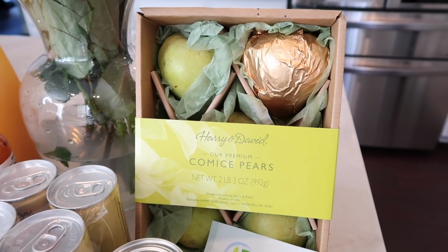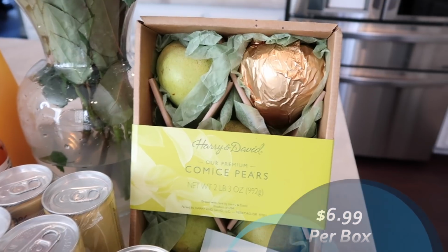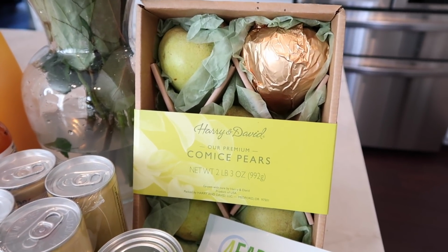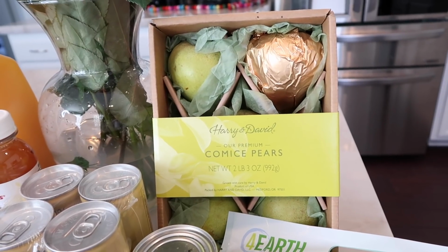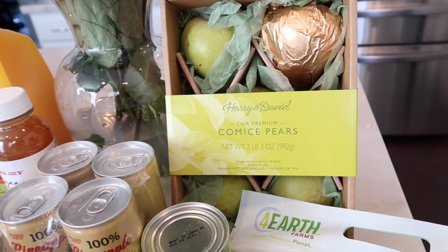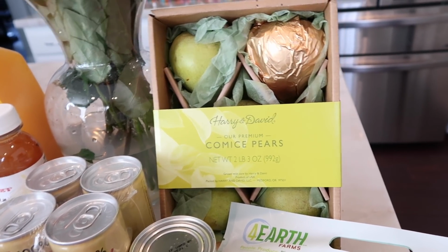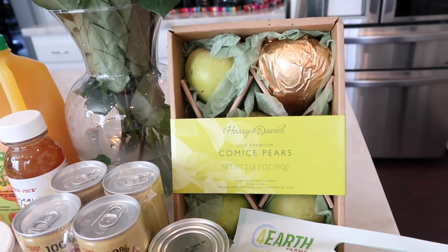Next up, we have the ever so famous Harry and David pears. These to me are Christmas. This is what I think of Christmas, these pears wrapped in the gold foil. My parents for years have received a big box of Harry and David pears, and every year I would look forward to it as a child to go dig in and find the juiciest one. So delicious and so fun. I'm happy that Trader Joe's does this because it just keeps that tradition alive for my family.